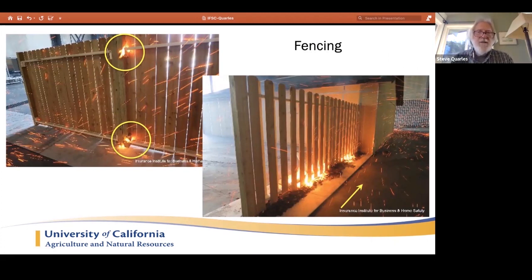The more porous the fence is, the less likely it is to ignite by embers themselves. But if you have debris under the fence, as we see in this right-hand picture, then it can be quite a bit more vulnerable. So the embers that ignite debris, the ignited debris will ignite the fence, and then that can burn laterally to the home. Because during wind events, the burning fence might blow away from the home during higher winds, but the burning debris will burn to the home as a backing fire, if nothing else.